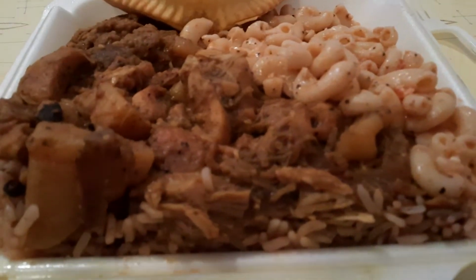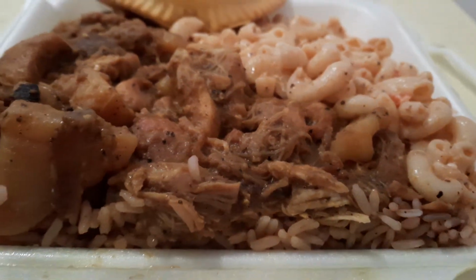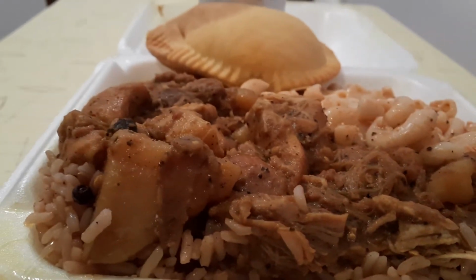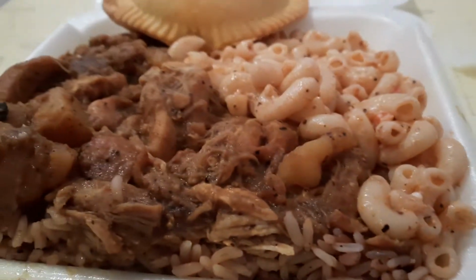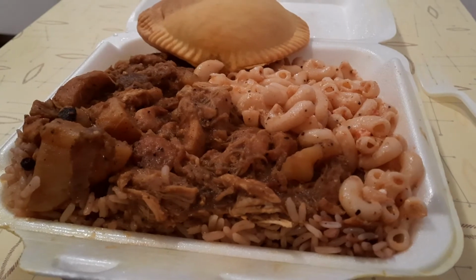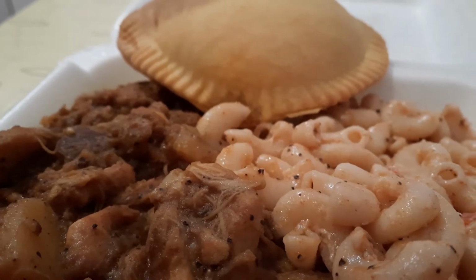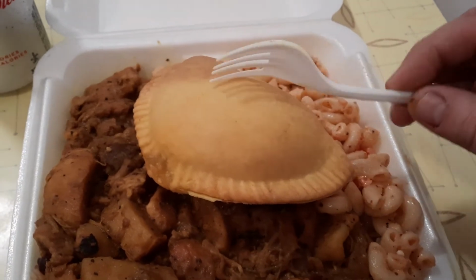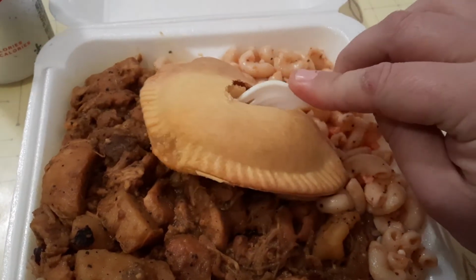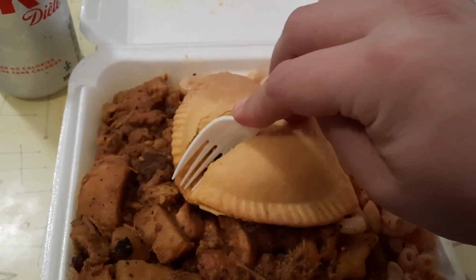There's some rice there, some potatoes it looks like, some chicken. You got the mac and cheese, and you got the beef and cheese patty in the background there. Looks pretty good. I think that's a peppercorn there. This is going to be tasty. Let's see what the inside of this patty looks like, and what the crust is like. Seems to be a big air pocket in there.